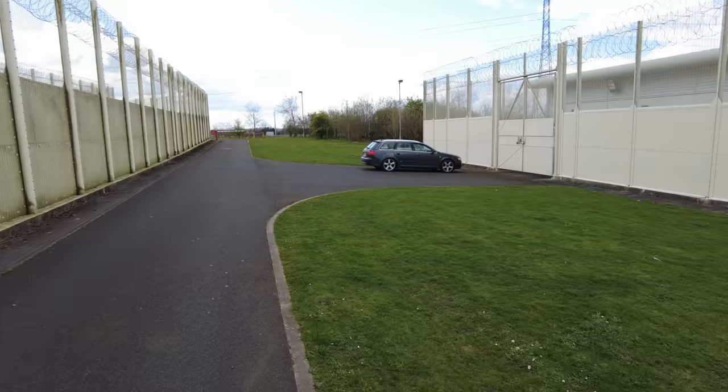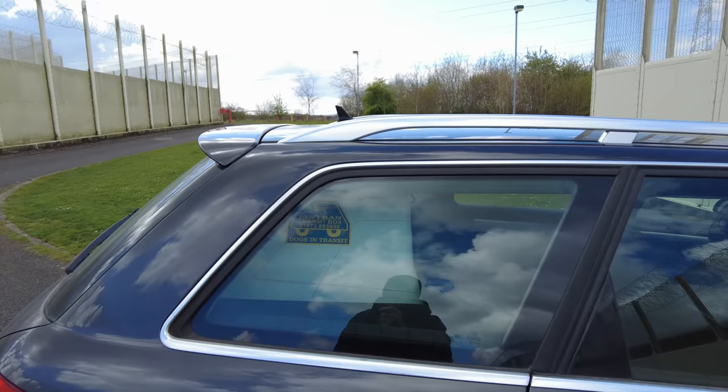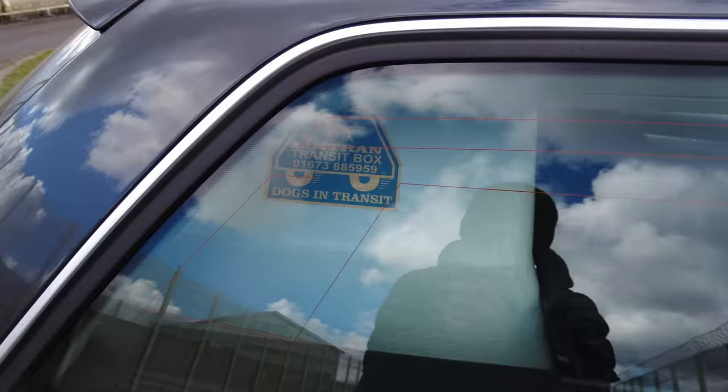That's unusual to see a vehicle down here, right at the end of the long prison road, next to the gate. And in the back, it's got dogs in transit. So some sort of security dog van. And you got a little gap in the fence there. Just some sort of substation, power substation.